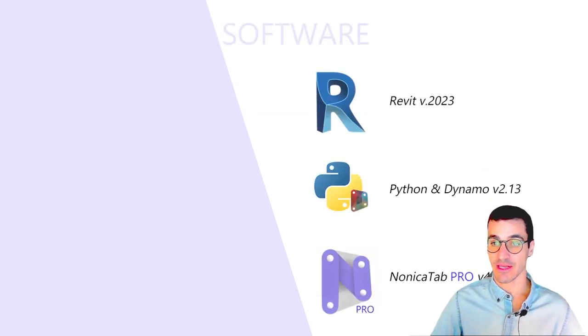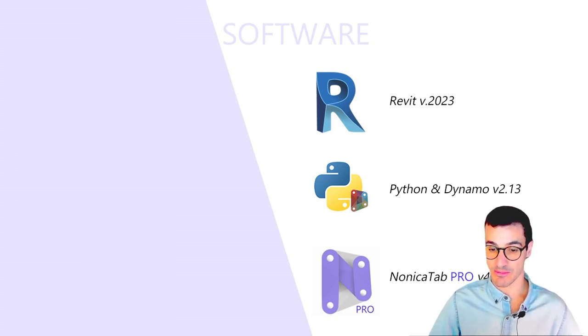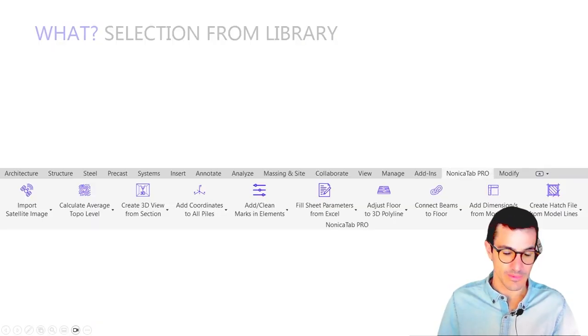We use mainly Revit 2023 as the design framework, but we also use Python and Dynamo 2.13 as the development environment. Finally, we use our own product, Nonica Tab Pro, to manage the scripts and also gather data about the automation strategy and improve it over time.